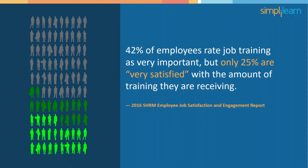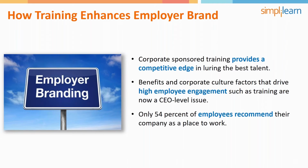A little bit more data. This is from SHRM, the Society for Human Resource Management, and it's more data that says 42%, so almost half of employees, are rating job training as very important, on a 1 to 5 scale, with very important being the highest. But only a quarter, 25%, are satisfied with the amount of training they're receiving. So you can see the mismatch between expectations of getting great training and what they're actually receiving today. So it's just more data to say the more you invest in your employees, the better served you're going to be.